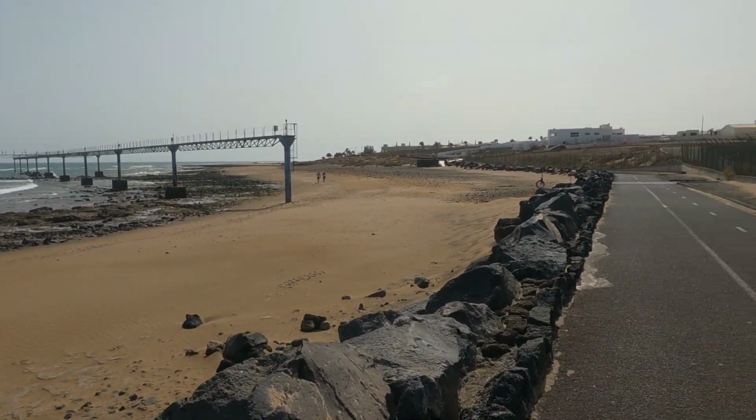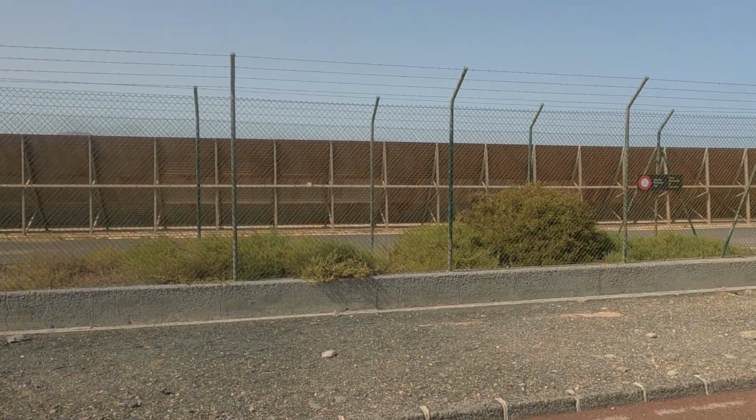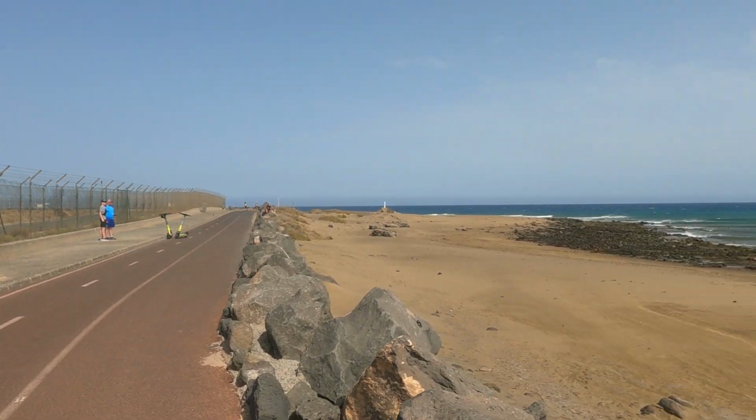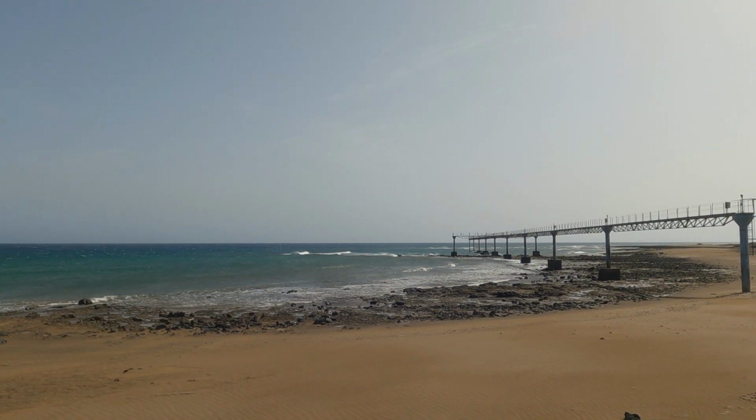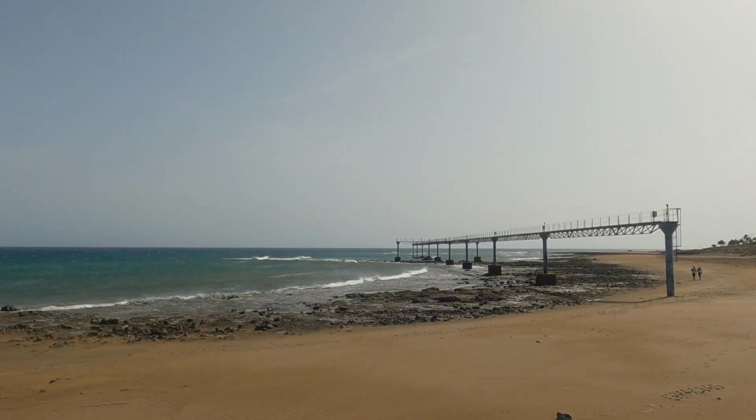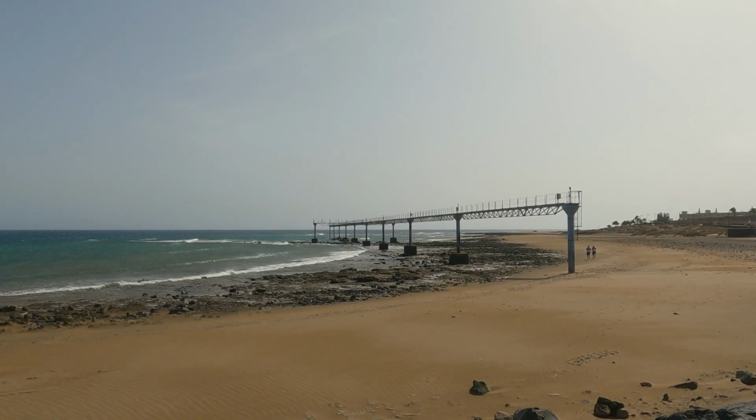I've moved a bit further down towards the end of the runway, which is there. The plane should be coming in over there. The next plane due in is a Neos, and that's coming in from Milan, and that should be here in 1 minute.